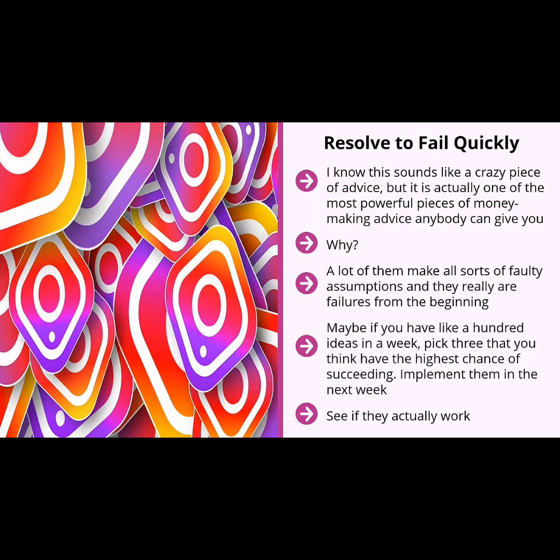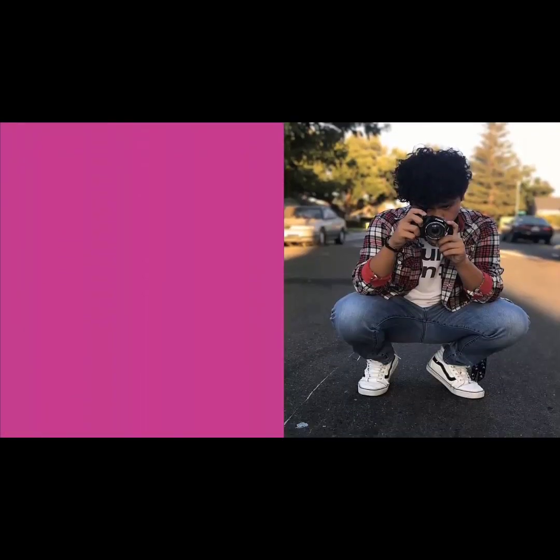In this context, failure helps you because you keep throwing spaghetti at the wall. You keep experimenting until eventually you come up with something that works. When you find something that works, you scale it up, and this produces even more results. That's how you can turn quick failure into big-time success.